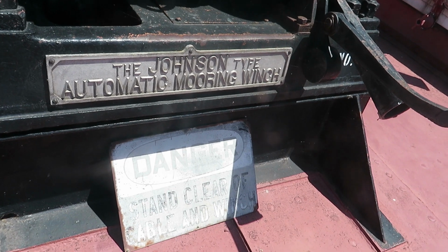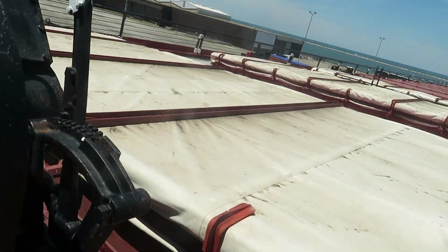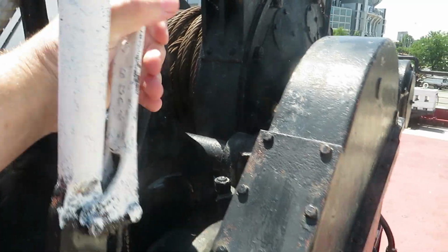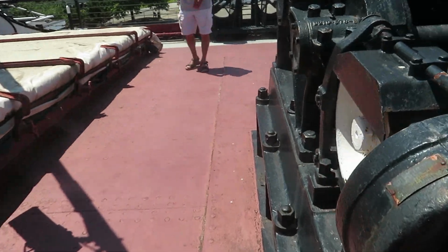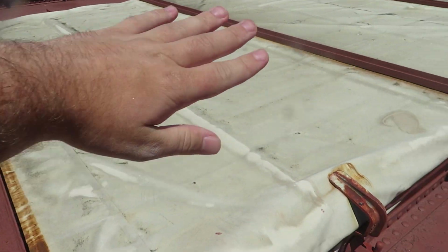I don't know. It says the Johnson type automatic mooring winch. Don't know if this is steam or not. It looks like it. It probably isn't. I don't think this is steam, guys. But the hatch covers are those ones that pull open. Those are the hatches that pull open.